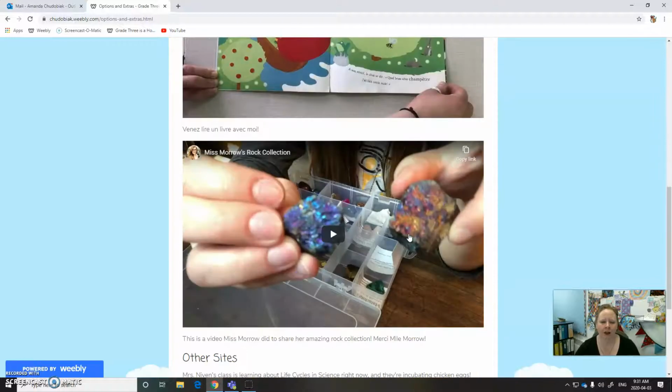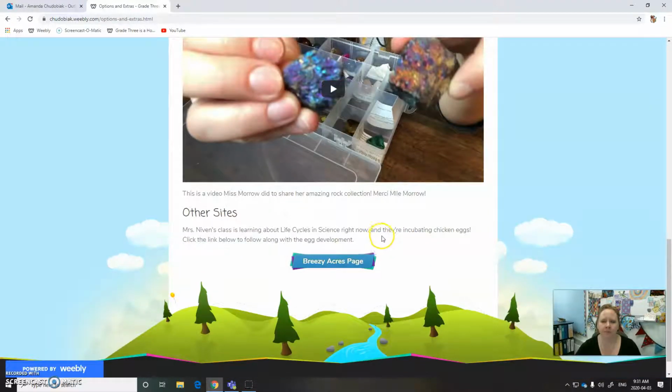reading you a story. Remember a few weeks ago, Miss Morrow came in to tell us about her rock collection that she was really excited to show you. You can click on her video here. Mrs. Niven's class has started incubating chicken eggs, and they are growing in her classroom. There's also a Facebook page for the farm that they got them from, and they're putting up videos all the time about how the eggs are developing, and when they hatch, they'll have videos of the chicks that you can look at. So you can click on here.